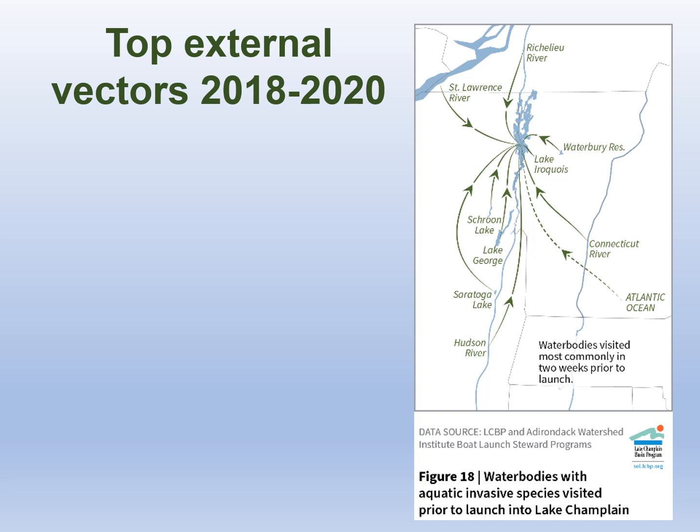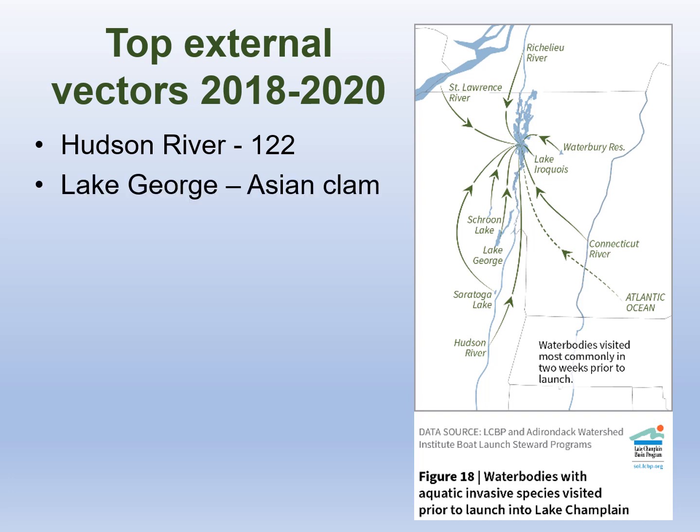And so when we summarize that information, what we see is, when folks are launching into Lake Champlain, we ask the last body of water that they were in, and we record that. And we have summarized that. What we see is that we have a lot of traffic that comes from the Hudson River. And just as a reminder, the last time we checked, there were 122 known non-native invasive species in the Hudson River. Lake George and other inland New York bodies of water like Saratoga Lake and Schroon Lake have species.